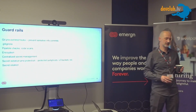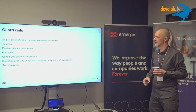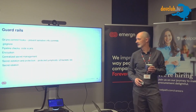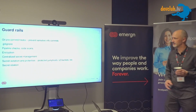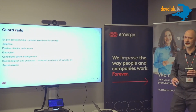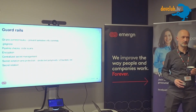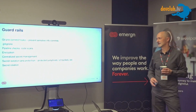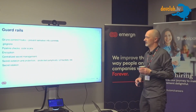So to not get into that trouble, let's think about what guardrails we can use. One good thing would be integrated git pre-commit hooks that could prevent even committing such information to your Git repository. And then, of course, if you badly need those secrets, use .gitignore. You can have it locally. You can build pipelines that use tools which go to the repository, check if you committed something, and need to rotate some secrets. And as I mentioned, encryption, centralized secret management.